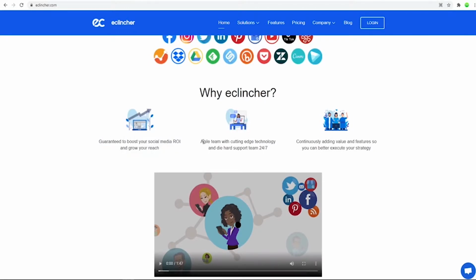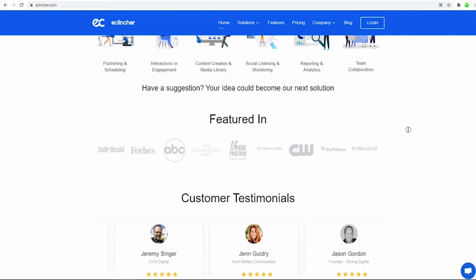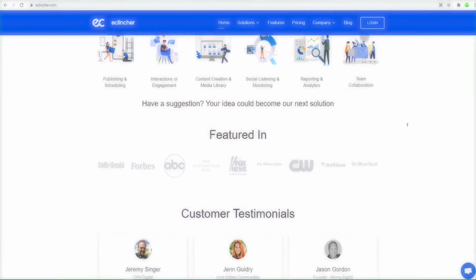While using this platform, you are guaranteed to boost your social media ROI and grow your reach. They have an agile team with cutting-edge technology and a die-hard support team 24/7. The website is also continuously adding value and features so that you can better execute your strategy. It is a really great service, and it has even been featured on the Daily Herald, Forbes, ABC, Fox News, and many other big publishers.